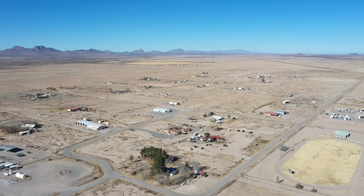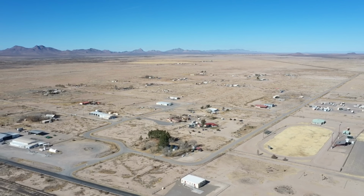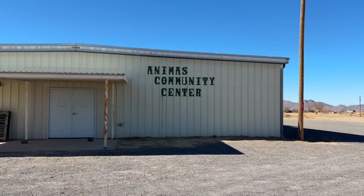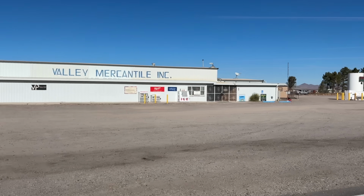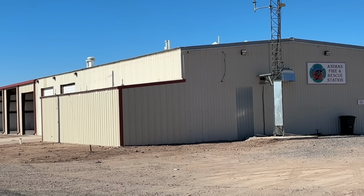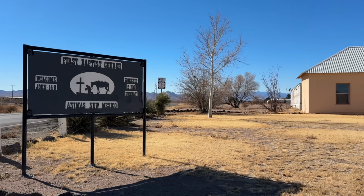Our first community along New Mexico Road 9 here is Animas. It was founded in the 1750s by the Spanish, became part of the newly independent country of Mexico in 1821. Unlike most of the state of New Mexico, it was not part of the Mexican Cession after the Mexican-American War. It's actually located in areas sold to the United States with the Gadsden Purchase in 1853. It's unincorporated. Post office opened in 1909.